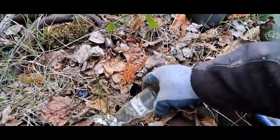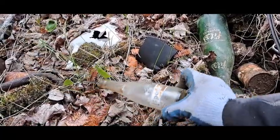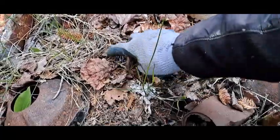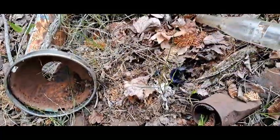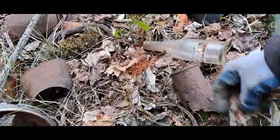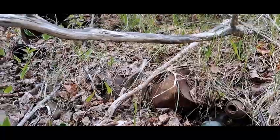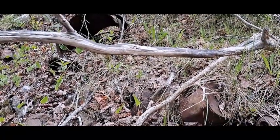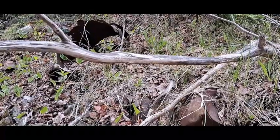Here's another one of those Sparkle Sodas. The ACL is pretty much brushed off on that one. Here's a blue one sticking out right here. Nope, it's broke. But as you can see, the place is loaded with soda bottles. And I might go for now and come back another time with Jane. She might like to find some soda bottles. If not, I'll come back myself. All right, over and out.